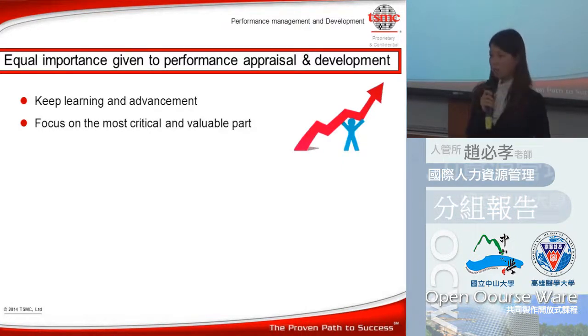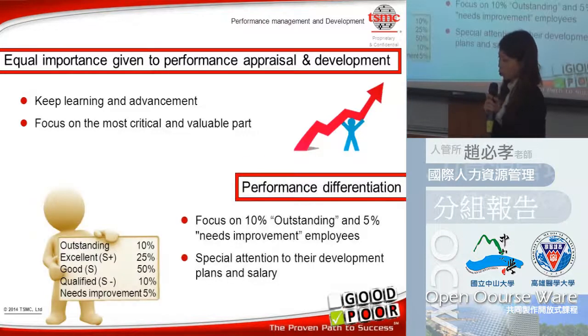And in TSMC, everyone has to keep learning and developing. They have to be aware of their weaknesses and their strengths, and also use the latest knowledge and technology to make improvements. And at the same time, they have to focus on the most critical and valuable part of the company's work. And the last one is performance differentiation.